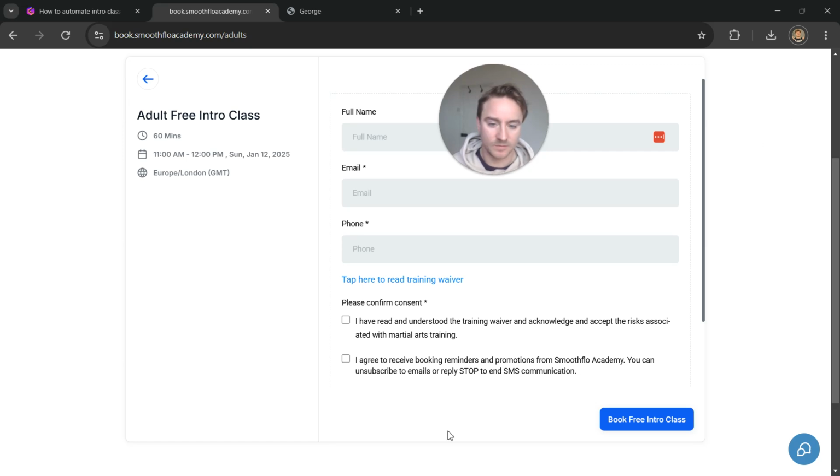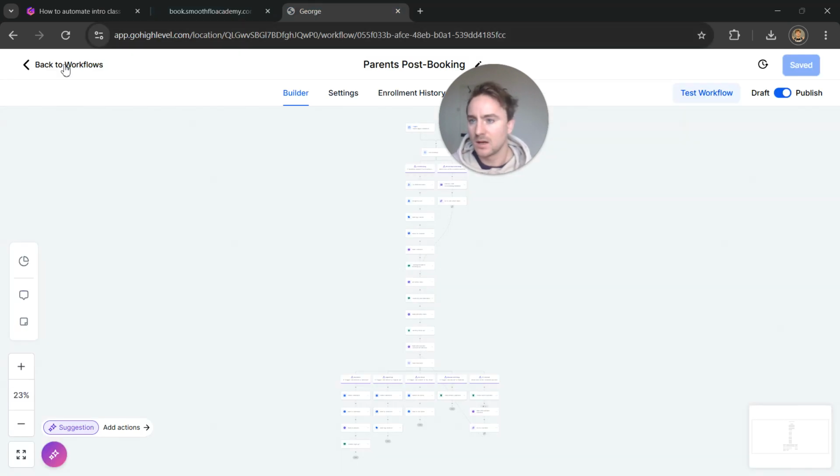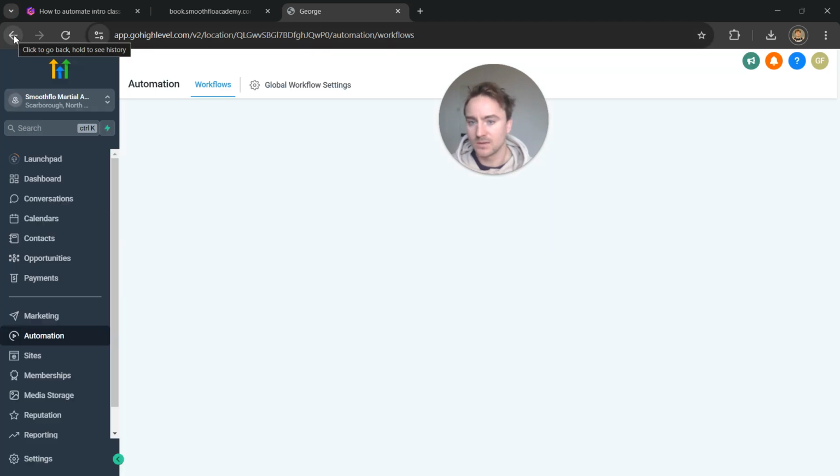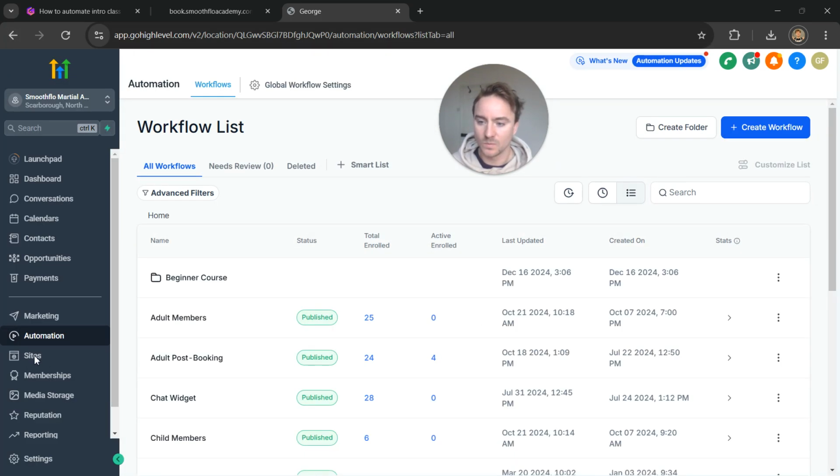So once they've put in their information and consented, they'll just click book a free class, and then they go through to actually, let me get the page up. One sec. I thought I had everything prepped. So once they have booked in that class, we need to give them a confirmation so that they have all the information they need.